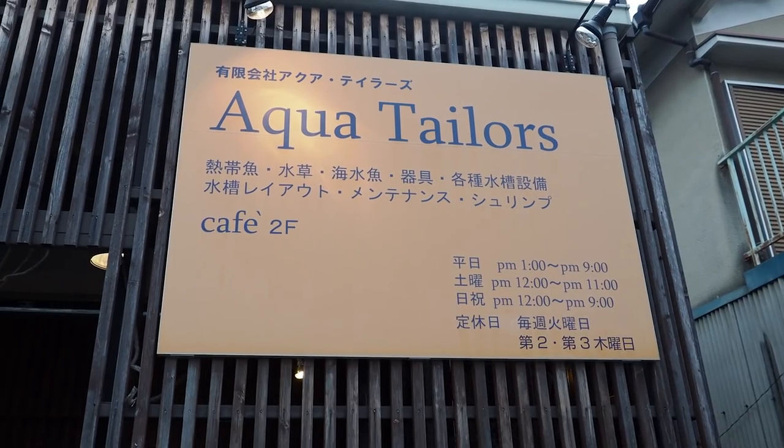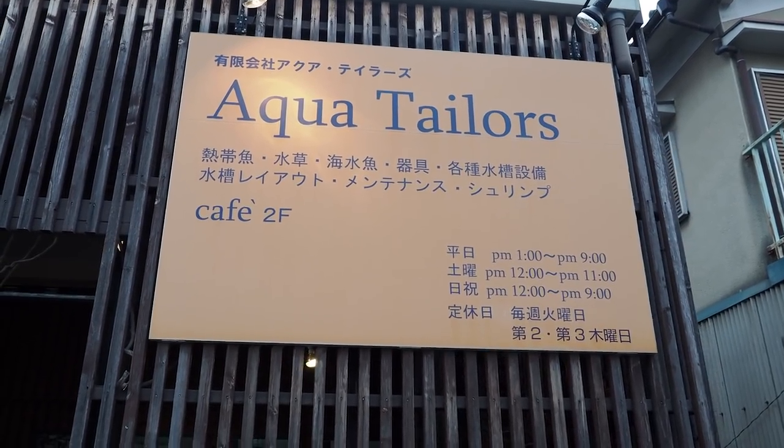Today we are still in Osaka and I'm checking out one of the best aquariums that I've come across so far overseas, and one of the best in Osaka at the moment. They have five stores across Japan, and once we get inside, you'll understand why they have so many stores. Let me change some of the settings on my camera to get me a little bit lighter.